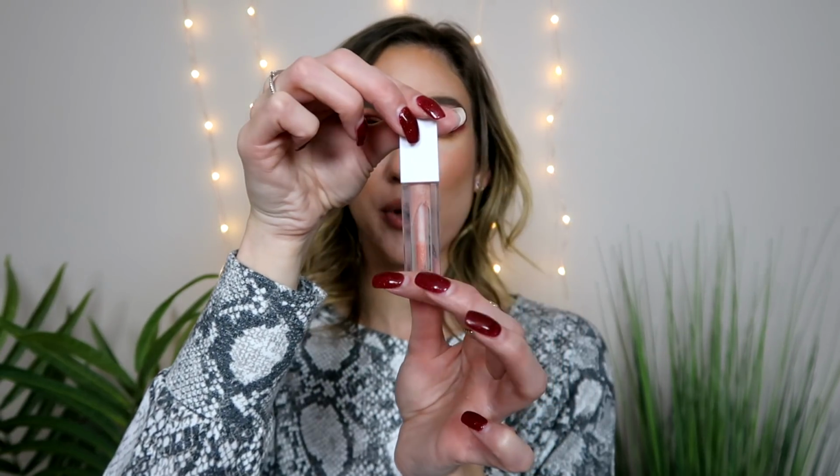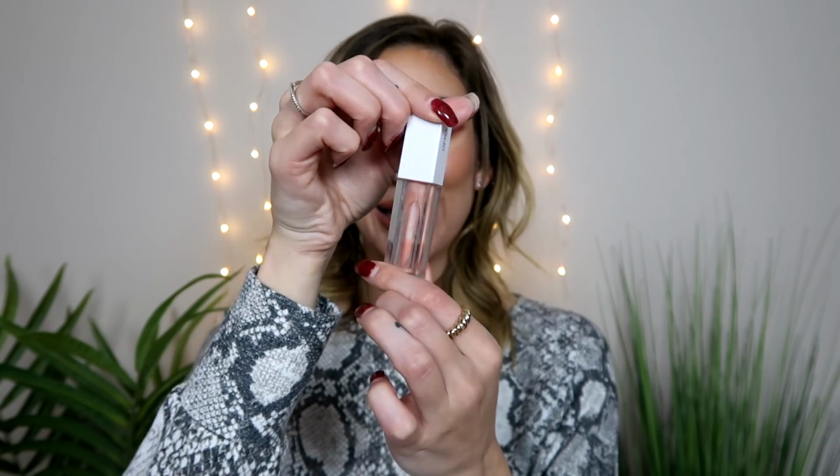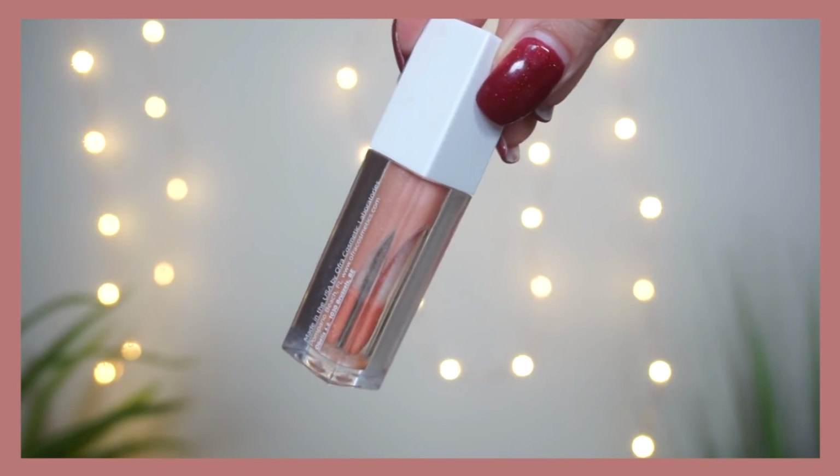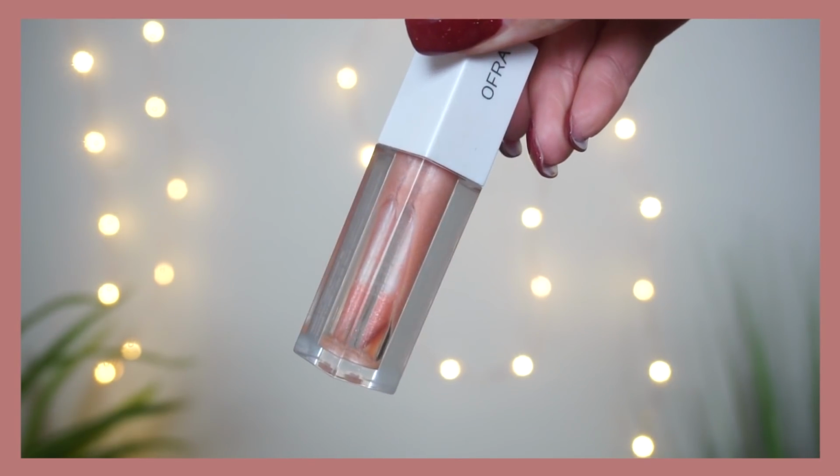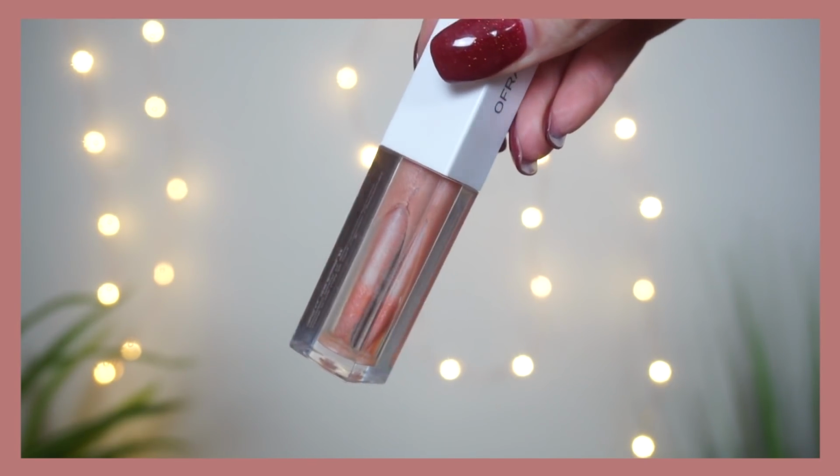Another lip product that I had in here, and I feel really good about this. It's not completely gone, but I feel good. This is from Ofra Cosmetics. It's one of their lip glosses in Apricot Dream, and look at that. It's really hard when I'm reaching for gloss, especially for Ofra. I'm usually always reaching for the Millie Gloss, which is my collab shade with Ofra Cosmetics. I just love that one so much.